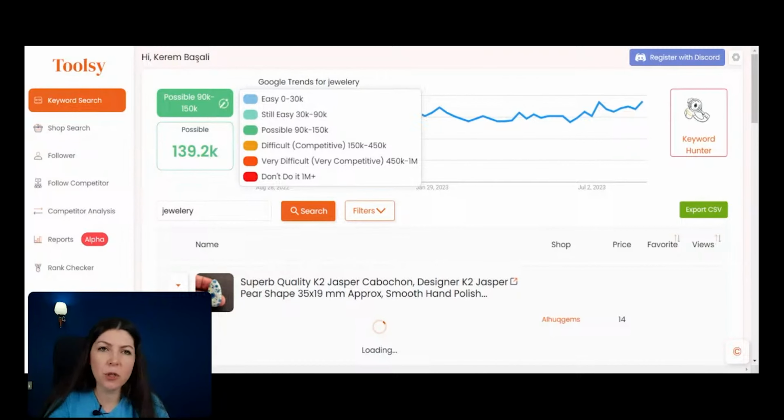And let me give you a small tip about how you can choose the right keywords or the right text for your listings. At least I'm following this strategy, and I would say it's quite successful, maybe not super successful, but it's still bringing some results.